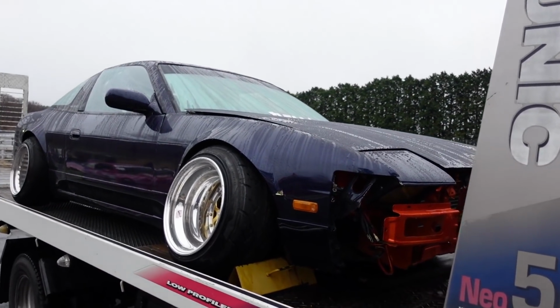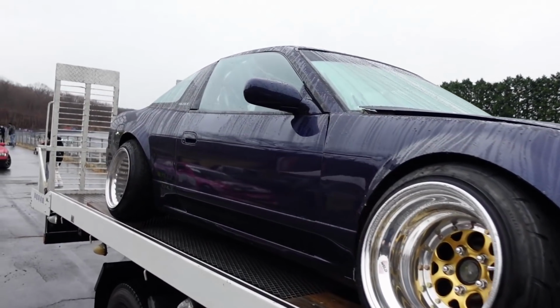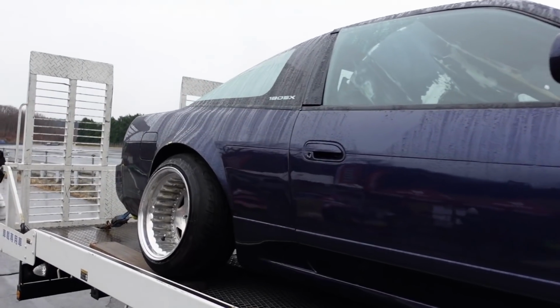So here we go on the other side. Look at that. Good work, dude. All right, so we'll wrap it up there from Fuji at the SR Drift Meeting at the multi-purpose drift course.